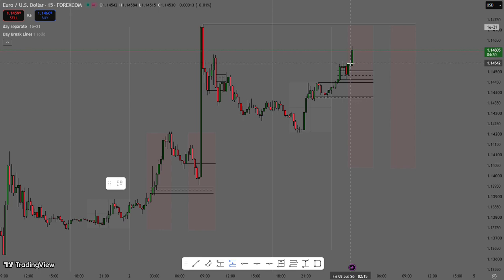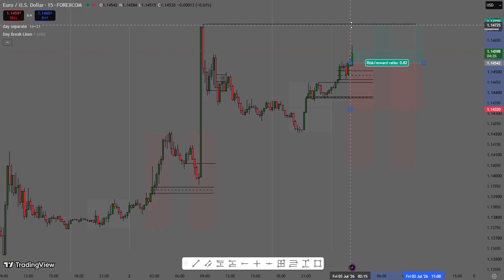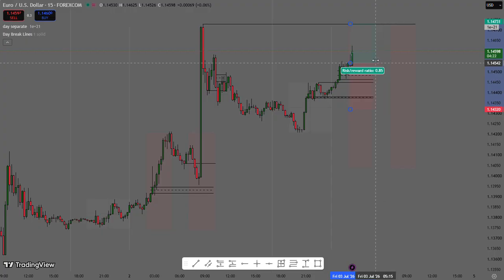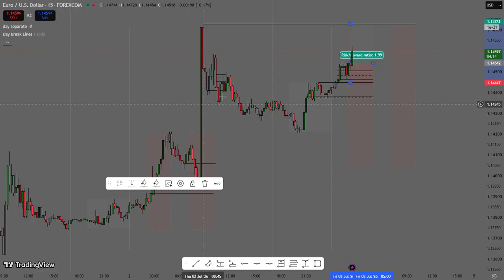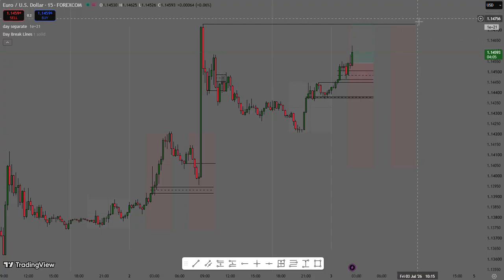After that, I have to take my first TP there and leave some, in case it goes further. The stop loss is just below. Can't see it clearly, but the stop loss is here, right here. Then the trade is on already.